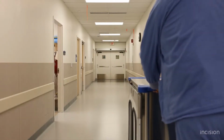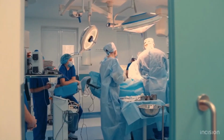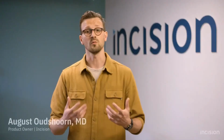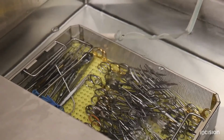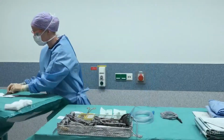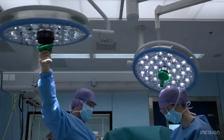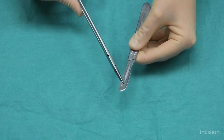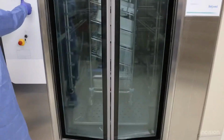SPD, unfortunately, is often a very underappreciated and underrepresented part of the perioperative team. So what we understood is that not only is it super important for the sterile processing technician to understand what's happening in the OR and how what they do impacts patient safety, but also that the perioperative team understand what is happening in the sterile processing department. If you've lived in either one of those places, you know how it feels when something goes wrong.